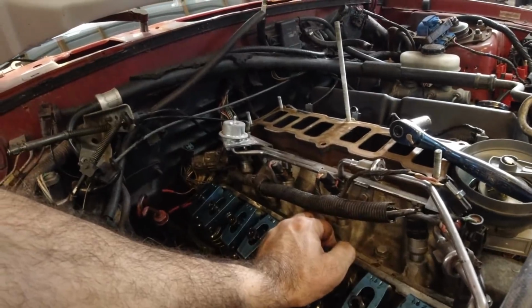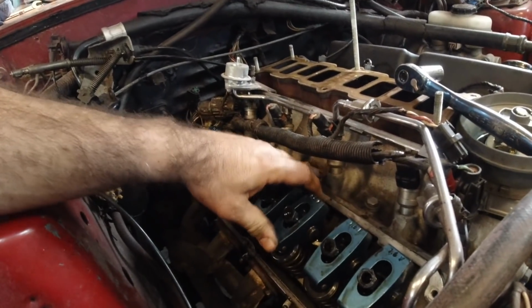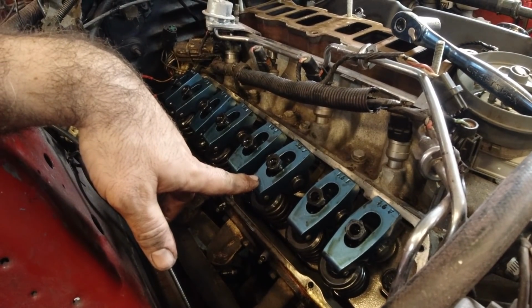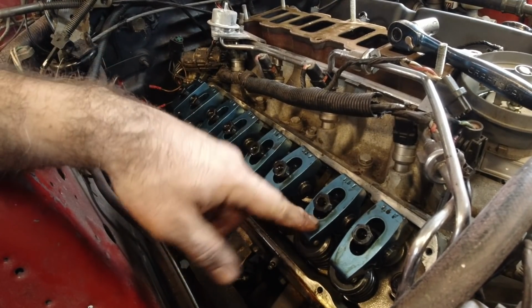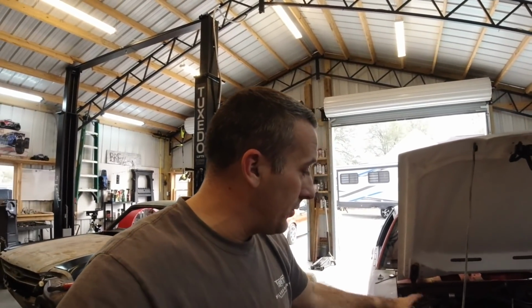So go in there, bump the key over, I'll tell you when to stop. What we're doing is making sure this thing is on base circle. So this particular rocker right here. Yep. All right, it's good. Okay, so the fact that it did not move and all the rest did tells me that it is on base circle. So we're just gonna go ahead and adjust this one out. All right, guys, so that's the technique. I'm gonna go through this thing, do that, I'll let you know if it helped or not.